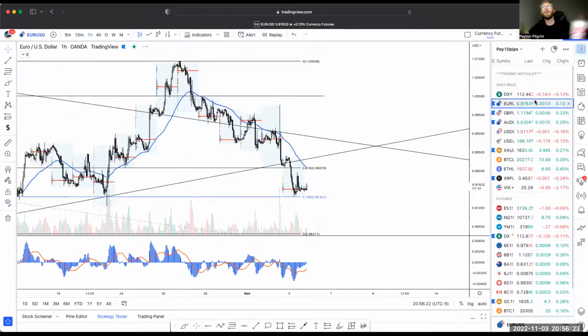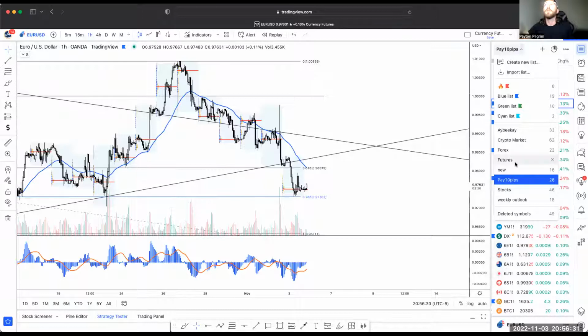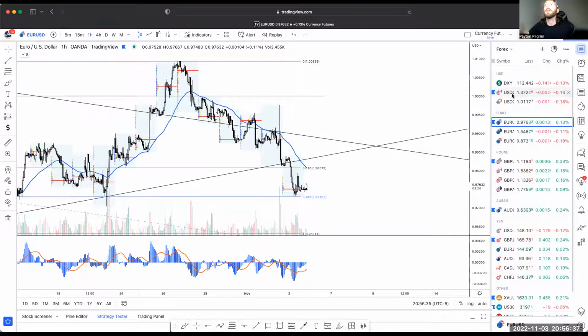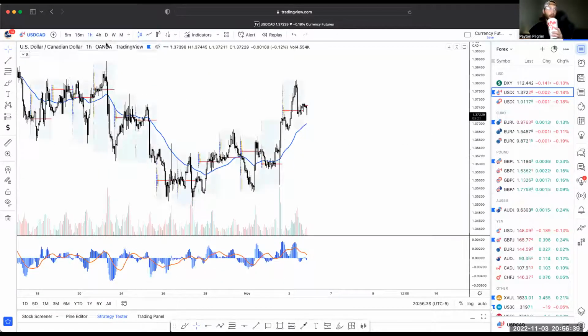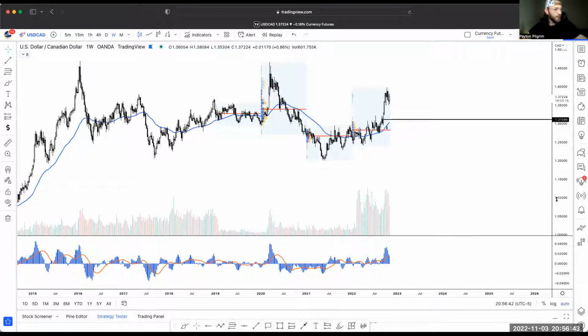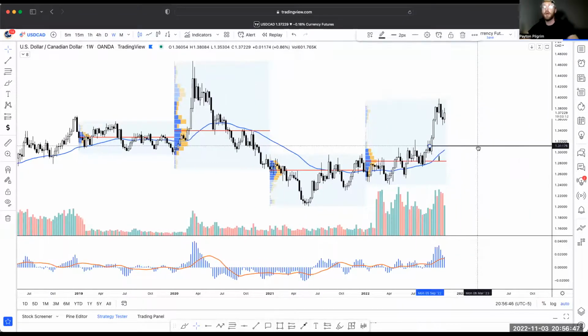So we're going to actually go into the currency pairs. I usually don't. I usually go into the futures, but I'm going to stick to looking at the currencies today. Let's go to the Forex and look at everything. So USDCAD. I don't love USDCAD. I don't love to trade it. It's not my favorite pair at all.